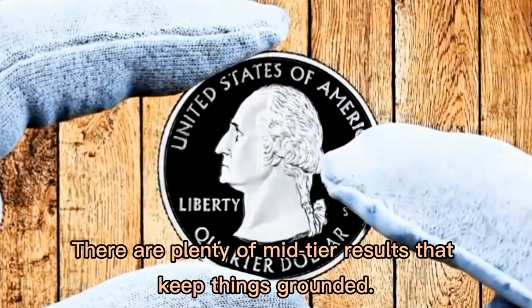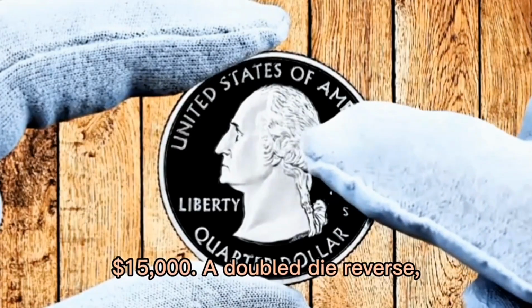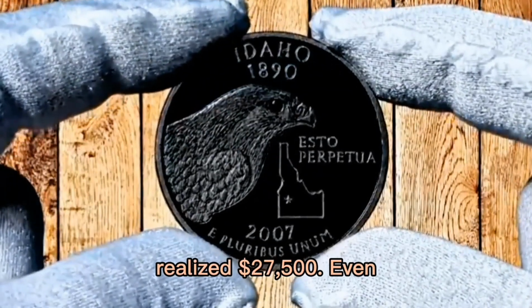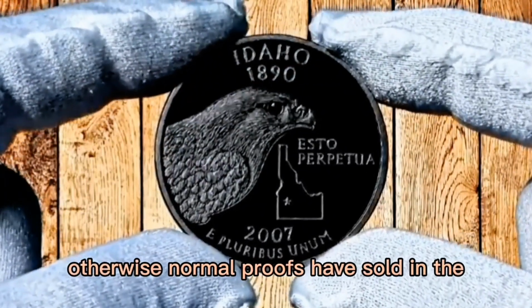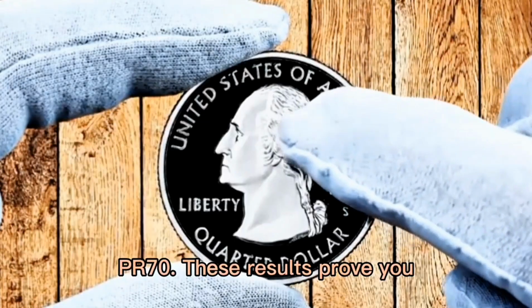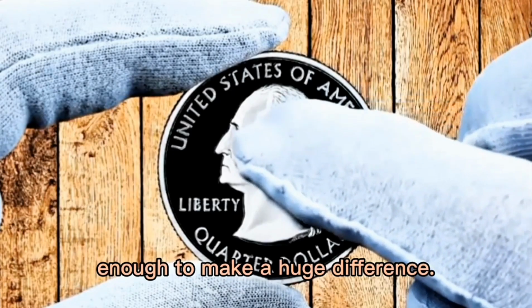There are plenty of mid-tier results that keep things grounded. A repunched mint mark variety brought $15,000. A double die reverse, showing clear doubling in the falcon's wings, realized $2,750. Even unusual frosting patterns on otherwise normal proofs have sold in the $2,000 to $8,000 range when certified. PR70, these results prove you don't always need a $1 million rarity. Sometimes just a perfect grade is enough to make a huge difference.